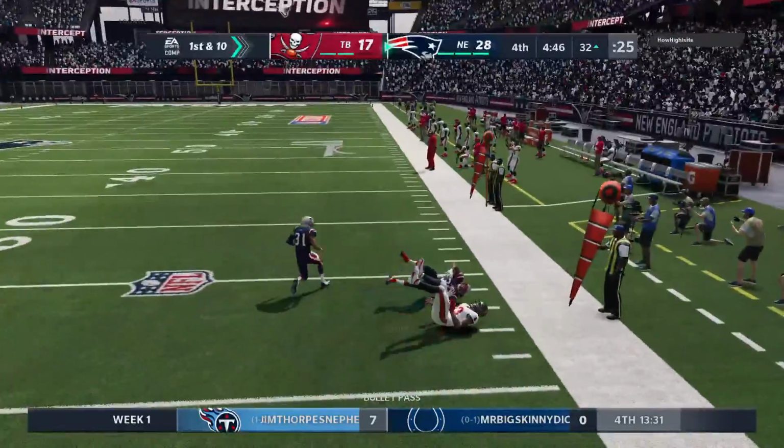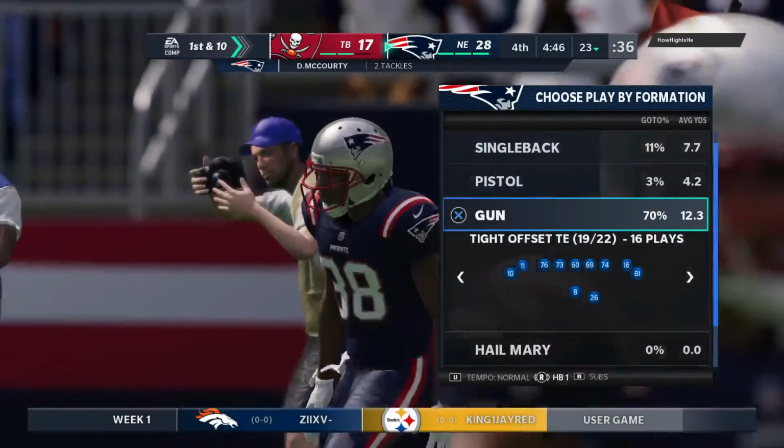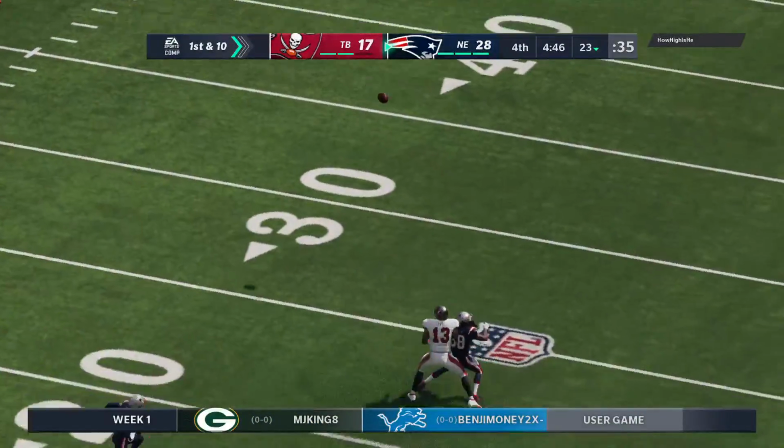And his pass is intercepted for the 4th time today. Picked off at the 23. And his guys are going to get the football at the 23-yard line. Take over 1st and 10 at their own 23-yard line.